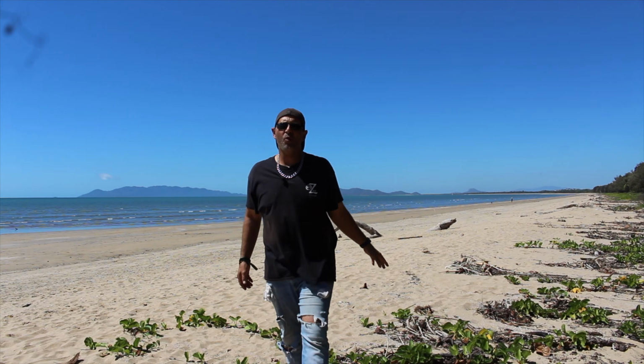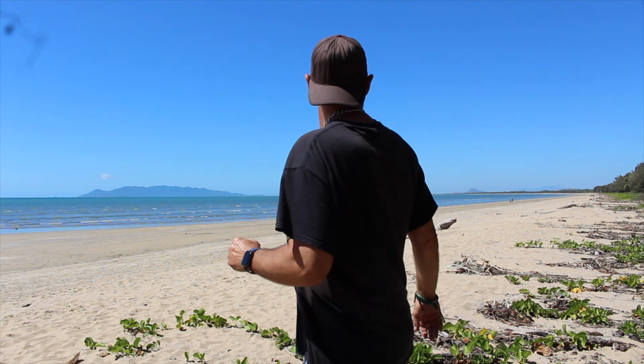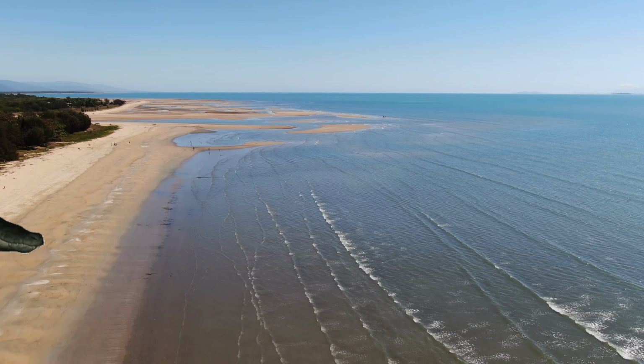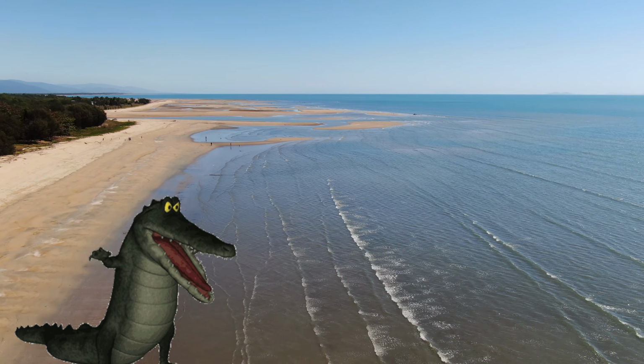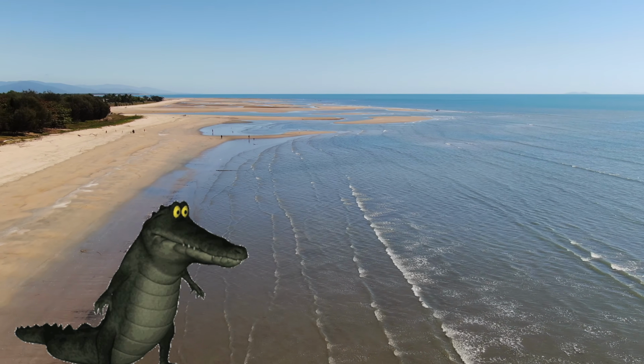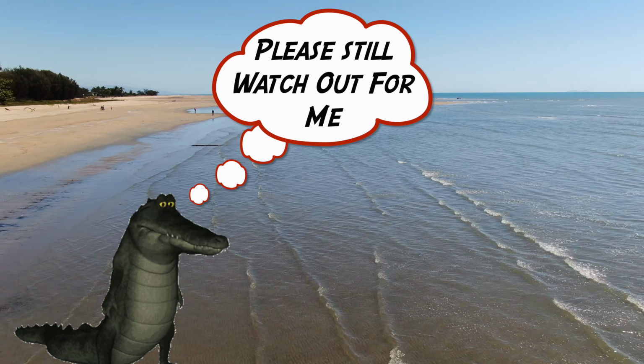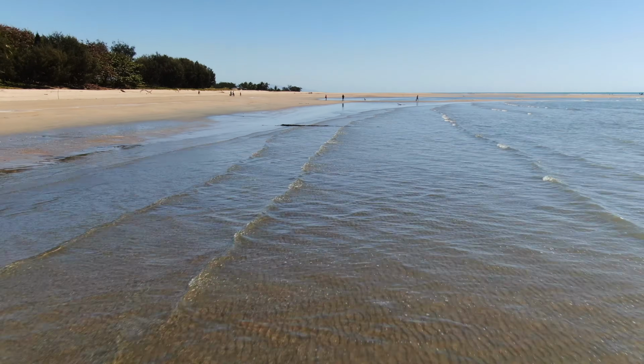The beach, what a beach this is. It is fantastic. I love it. And it's safe enough for you to go in the water because there's not many, look, I won't say there's many crocs. Don't take my word for it. Always be croc aware. But it's pretty safe to swim in the water here.